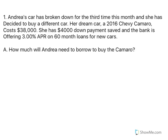Car loans. Who doesn't love buying a new car? It'd be great if somebody else would pay for it, but whatever. So Andrea's car has broken down three times this month, and she's ready to buy a new car. Her dream car: a 2016 Chevy Camaro.